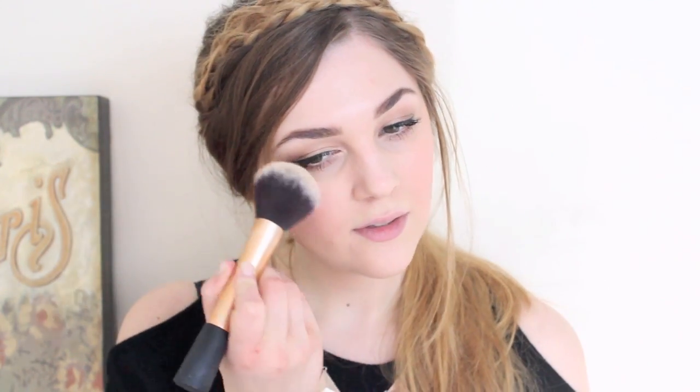I'm going to use a tiny bit of highlighter, and this is Crescent Moon from Topshop, just along the bridge of my nose and tops of my cheekbones.